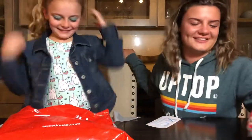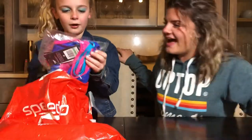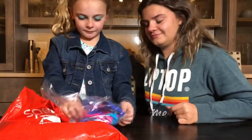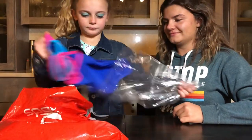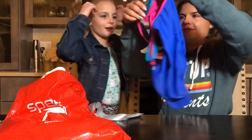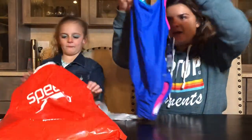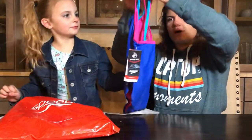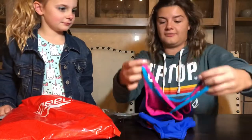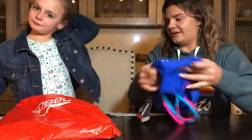What's next? What's next in our bag? What's that? Oh, I'm pretty sure this is my swimsuit. Whoa! Let me see. So cool. That is so cool. Nice. It's got the double crossing straps in the back. I think that you will swim at least 4 seconds faster in this swimsuit. What do you think? Yeah. Oh, man. What else did you get?